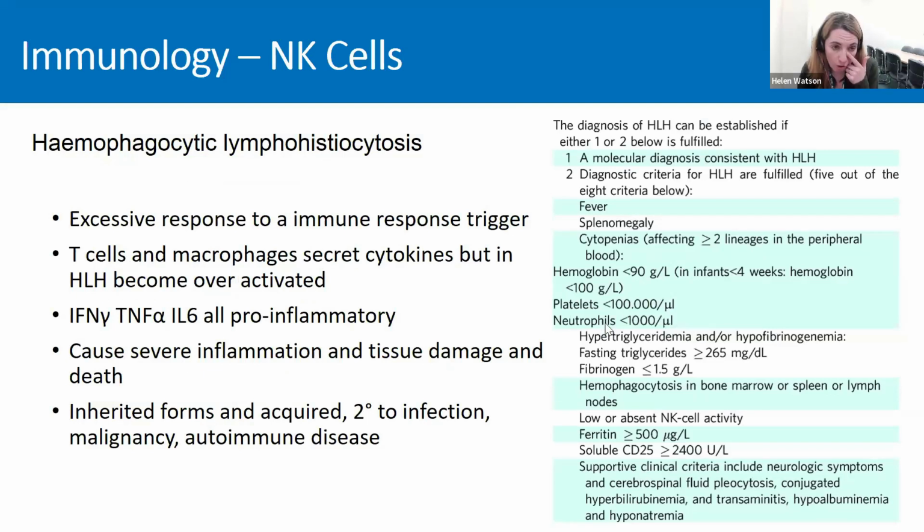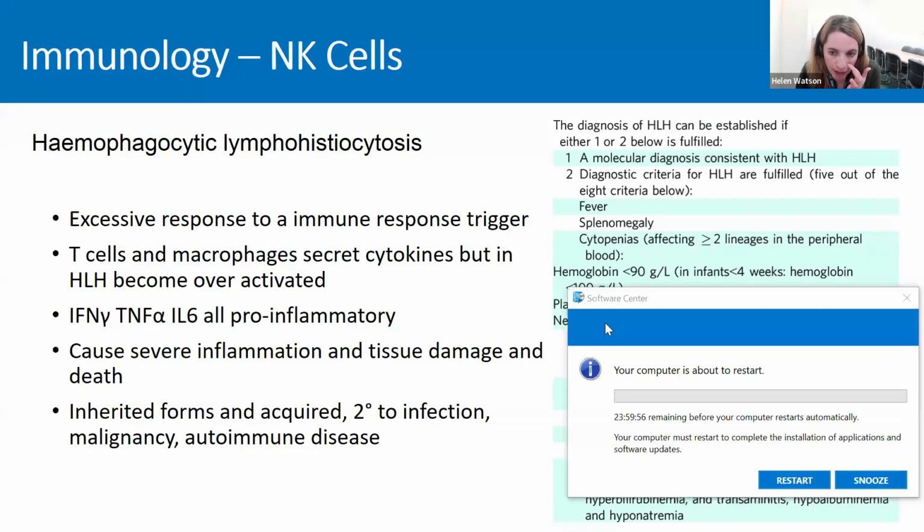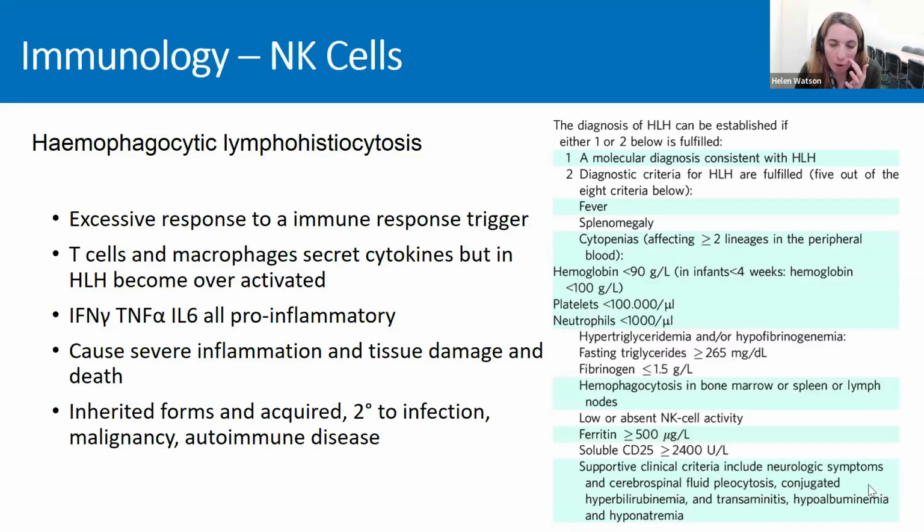It's like a normal process, but just in excess. The pro-inflammatory cytokines interferon gamma, TNF alpha, and IL-6 are produced in huge excess, and you get a huge inflammatory response. There are some criteria listed on the right-hand side as to what would fit with an HLH diagnosis. The underlying cause might be related to autoimmune disease, malignancy, or different forms of treatment like CAR T for malignancy, but there are some inherited primary immunodeficiencies that make patients more susceptible.